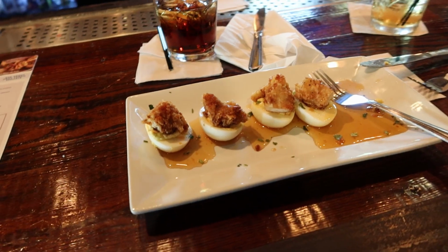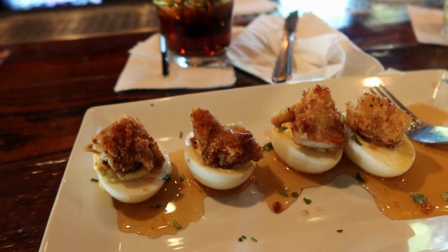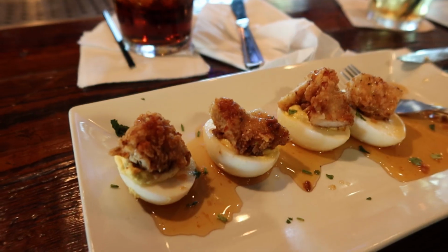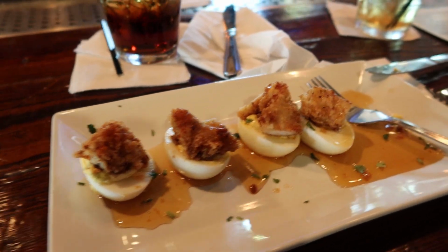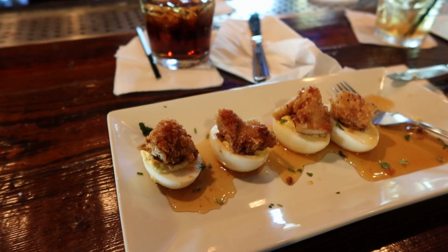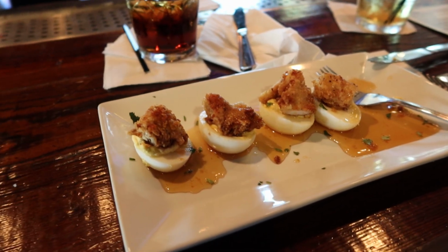Well, there are things that you don't think of as going together. Fried chicken and deviled egg and bacon. Well, bacon, of course, goes with everything. And sweet chili sauce. It's kind of an Asian sauce. But it's really good. It's awesome. It's a Thai sauce, I believe. This is their number one best-selling dish here, and I see why.